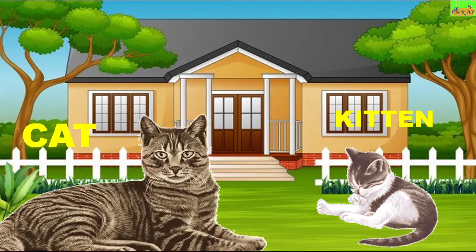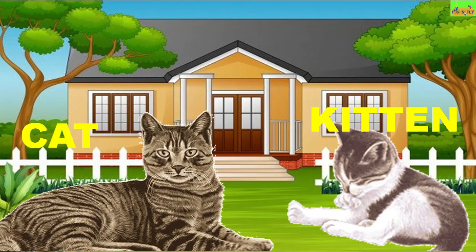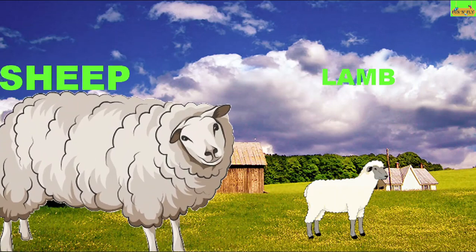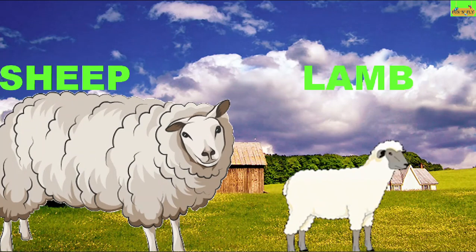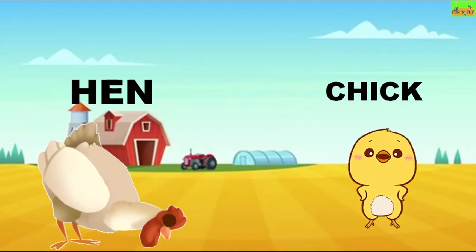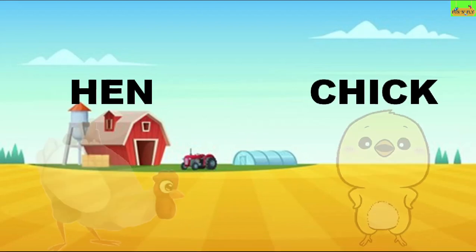Cat. Kitten. A baby cat is called a kitten. Sheep. Lamb. A baby sheep is called a lamb. Hen. Chick. A baby hen is called a chick.